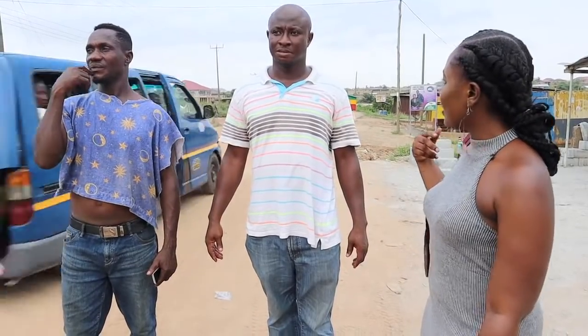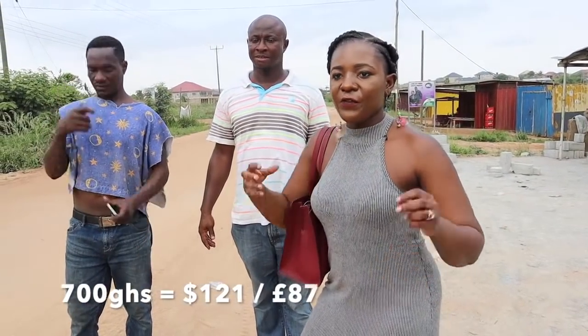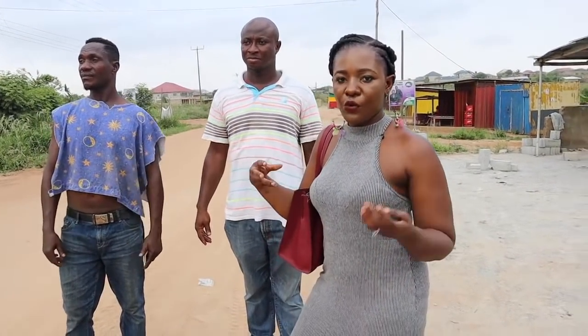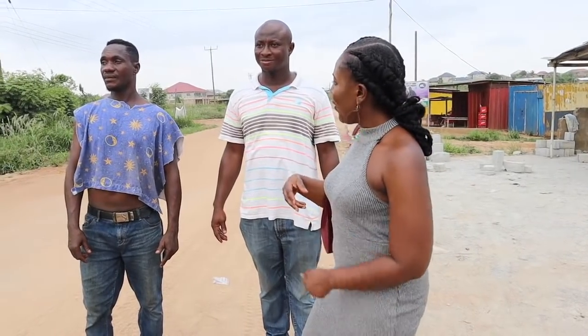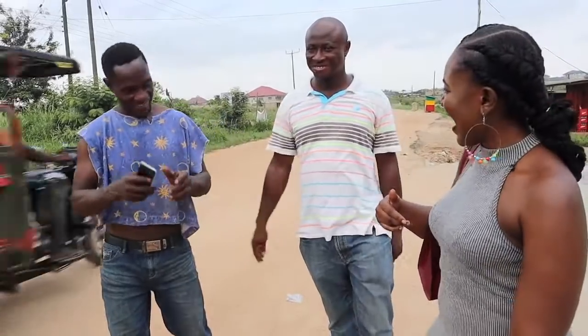How much is it? What kind of stone is this? Yes, for the stones. Oh, okay. So he's going to charge us 700 Ghana cedis to fill a big tipper truck with stones for us. Okay. So let's go, guys.